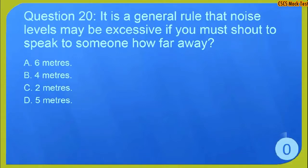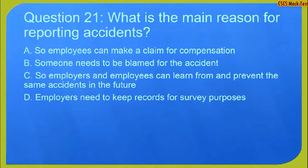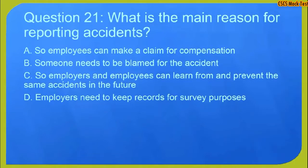The correct answer is C. 2 meters. Question 21. What is the main reason for reporting accidents? A. So employees can make a claim for compensation. B. Someone needs to be blamed for the accident. C. So employers and employees can learn from and prevent the same accidents in the future. D. Employers need to keep records for survey purposes.